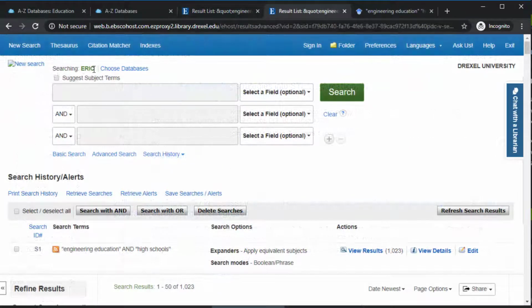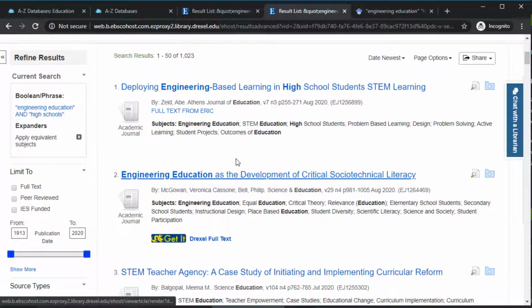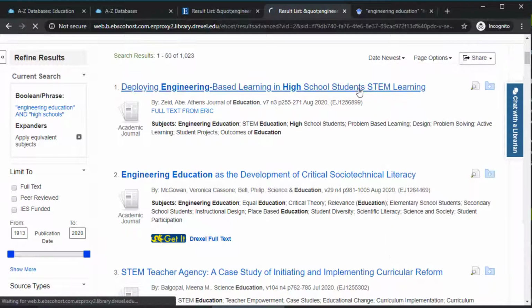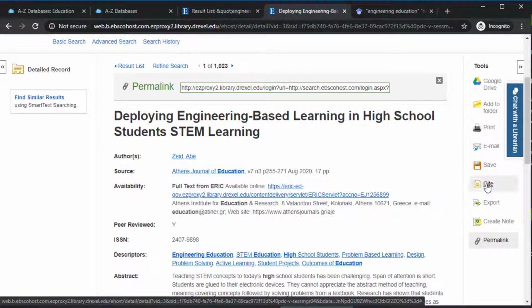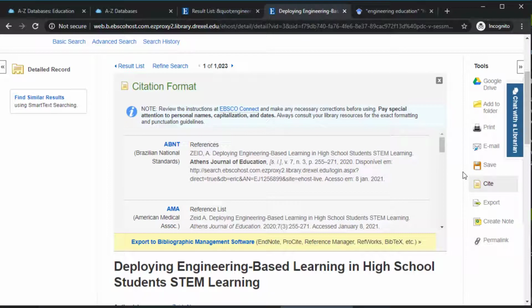When you use ERIC on the EBSCO platform, it looks basically identical to Education Research Complete. Remember, the content you're searching will be slightly different, but being on the same database platform means many of the special features are similar. In both of them, you can save a link to your search. You can save a link to a specific item, cite it, or export that citation to a citation manager like Zotero. And you can create a free account to set up even more custom features, like getting an email alert whenever a new item on a specific topic is added to the database.